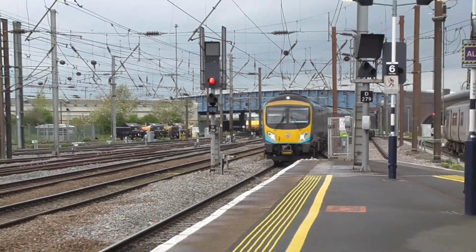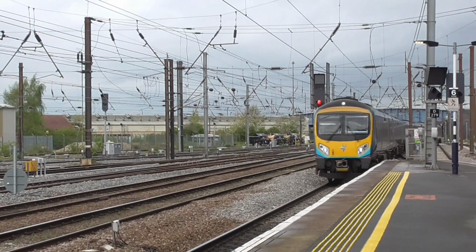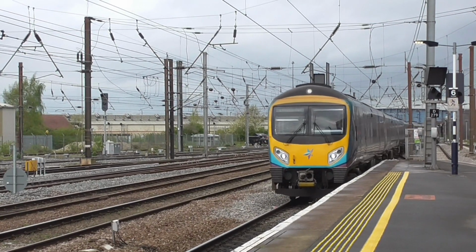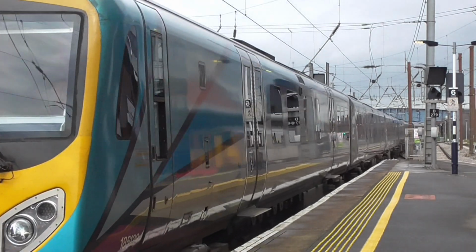This train has 6 coaches. Some stations have short platforms. If you are travelling to Meadowhall, you will need to travel in the front door.